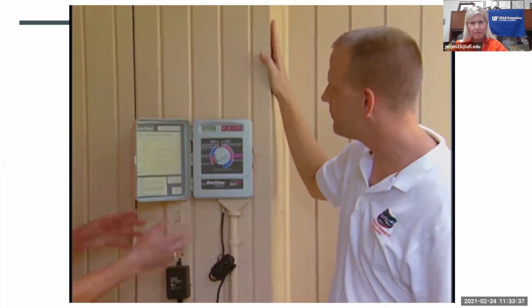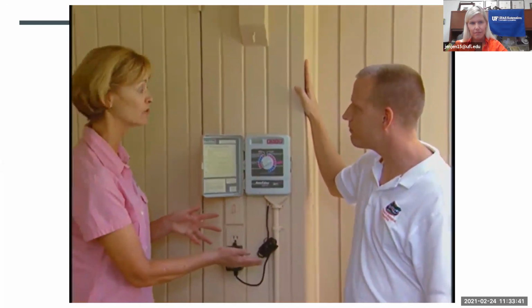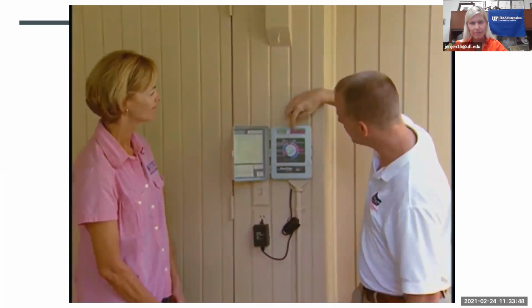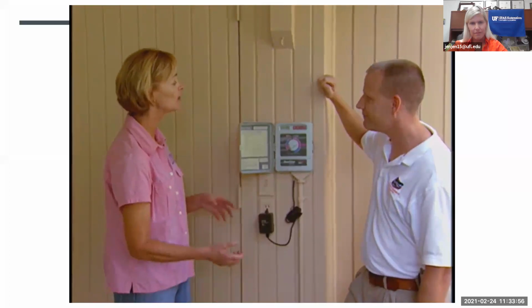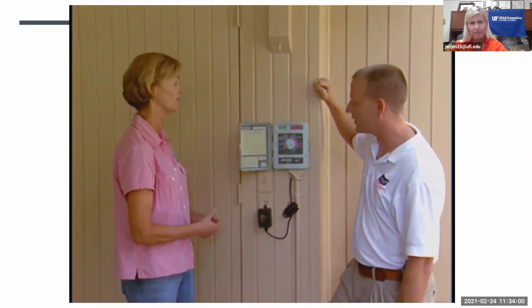Now, how would you change this? Say if you wanted to go from 2 days a week to 1 day a week, perhaps during the winter months, how would you turn one of those days off? On this controller, it's pretty simple. They all vary a little bit, but you can see here it says on and off. So you just hit off, and now Friday's off. That sounds pretty simple. So folks could very easily adjust the number of irrigations that their lawn is getting throughout the week. Correct. Very easily.